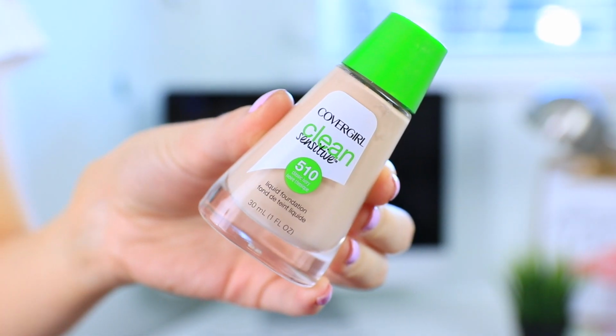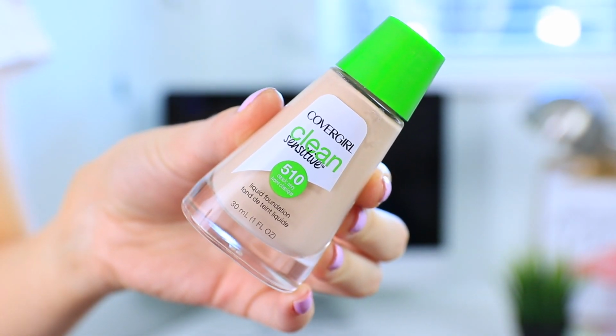Next, I have foundations or BB creams, and actually every single one that I have to show you is from CoverGirl. I'm actually a huge fan of CoverGirl foundation, and I always have loved them. The first foundation I ever wore in high school was from CoverGirl, and it was actually the CoverGirl Clean Sensitive Skin Foundation, which thankfully they still make.